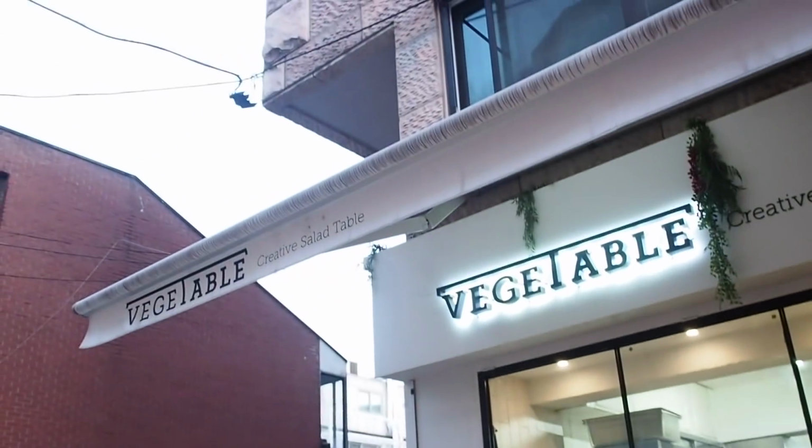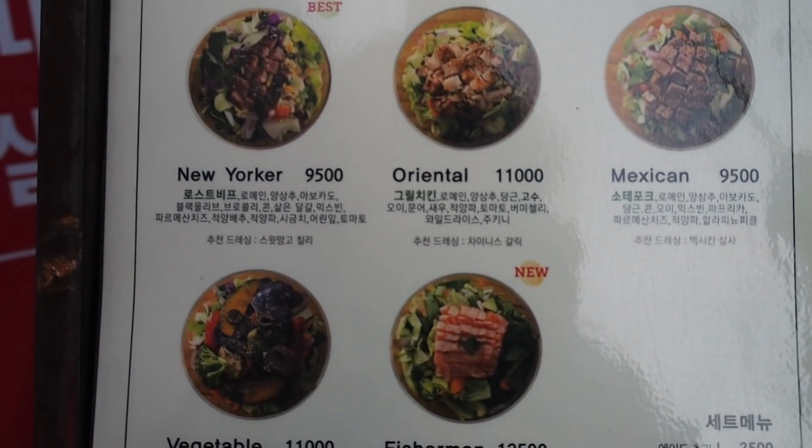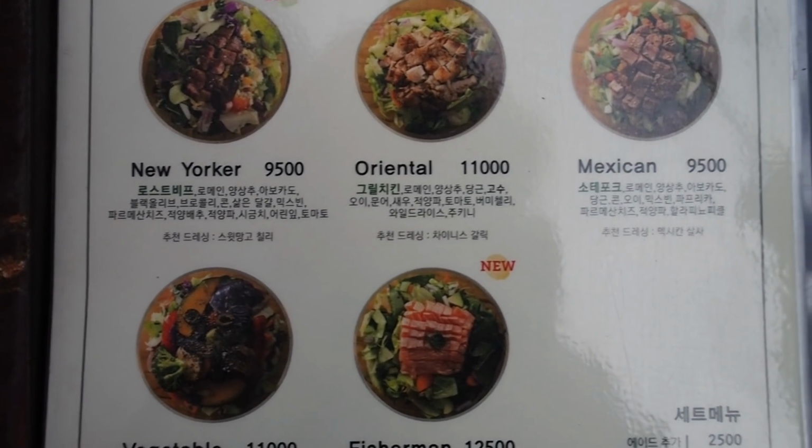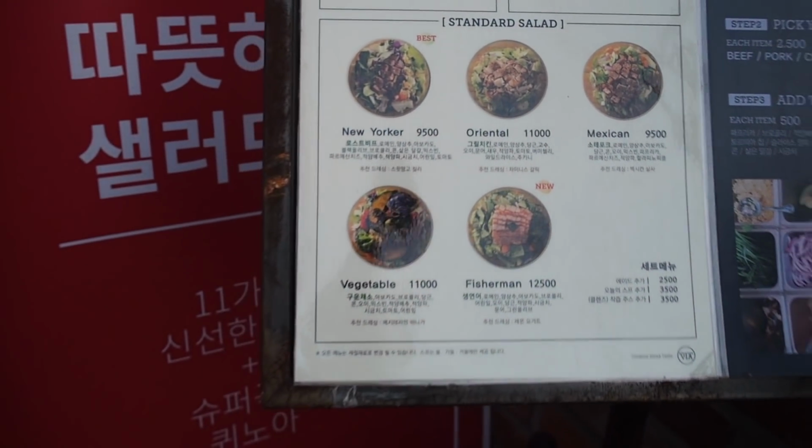Yeah, exactly. This is the last place. This place is awesome. Ooh, vegetable. Oh, vegetable. I get it. I know. So they've got, is that a steak one? Roast beef. So my friend got the New Yorker. She loved it, because it's hard to get that style of beef in here.